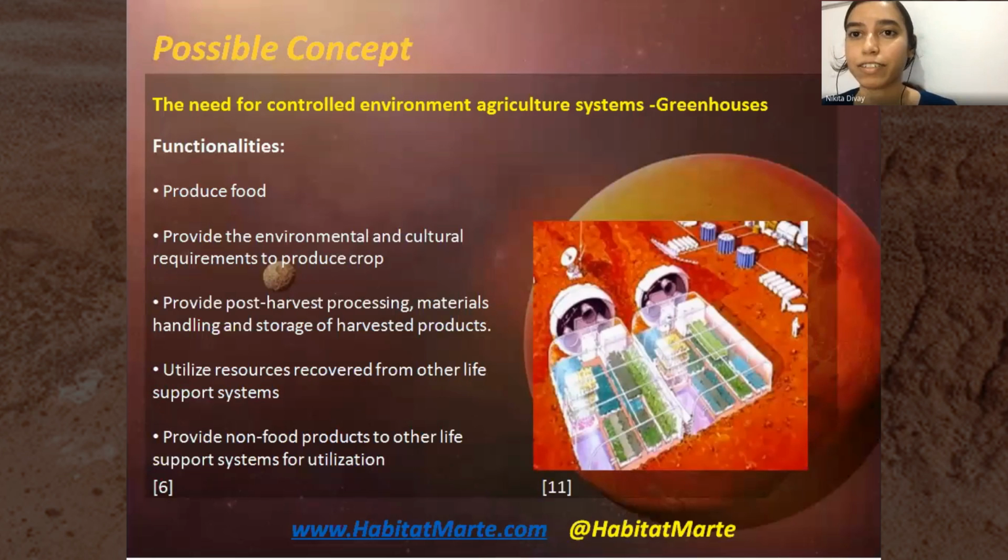Coming to greenhouses. Some of the functionalities of the greenhouse is obviously to produce food that meets human requirements for nutrition and to provide environment and cultural requirements to produce crop. This would include the atmosphere, temperature, composition, the lighting, the growth area, and also to provide post-harvest processing materials, handling and storage of harvested products.